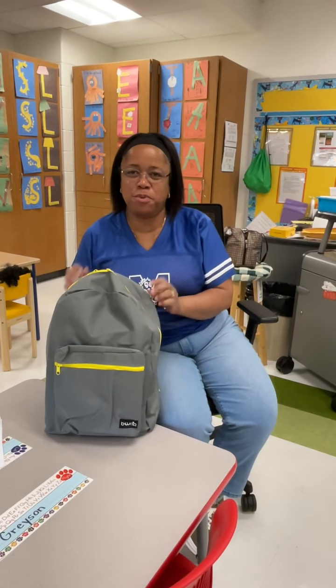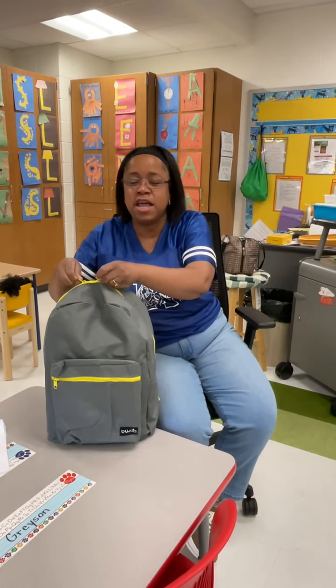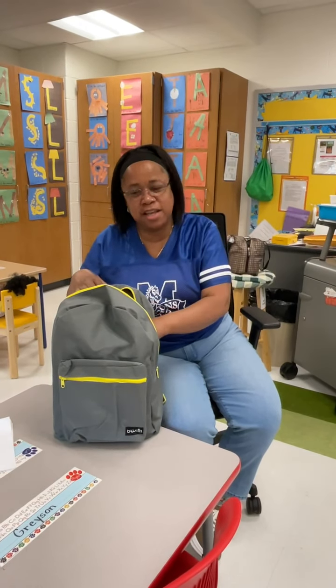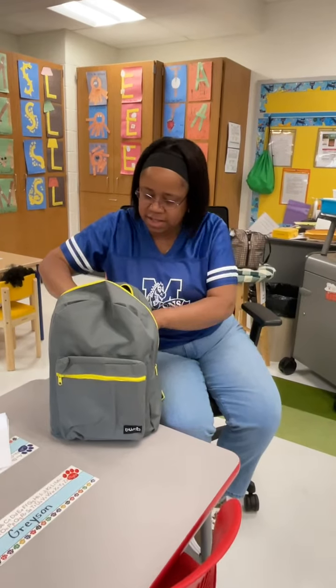I am so excited to tell you about the wonderful book bags that will be coming home with your children for the summer. It is filled with wonderful activities that you can spend at least 30 minutes a day doing with them to keep the information that they have learned over the year fresh in their heads, and they can also learn some new things as well. So let's take a look at what is inside.